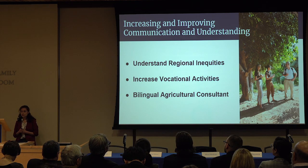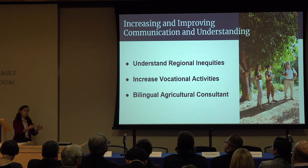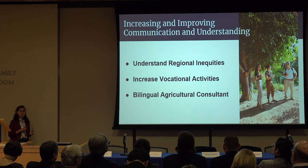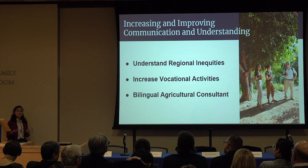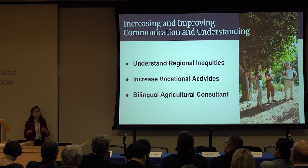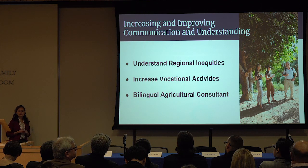Another option is to increase vocational activities centered around the different experiences and expertise related to farming for the Palestinian and Israeli participants. Since there are differences in the business orientation between Palestinian and Israeli farmers, the stakeholders can host workshops to allow for broader dialogue beyond what occurs in the context of farming and harvesting. This also sets the foundation for better understanding each other's struggles and identities.